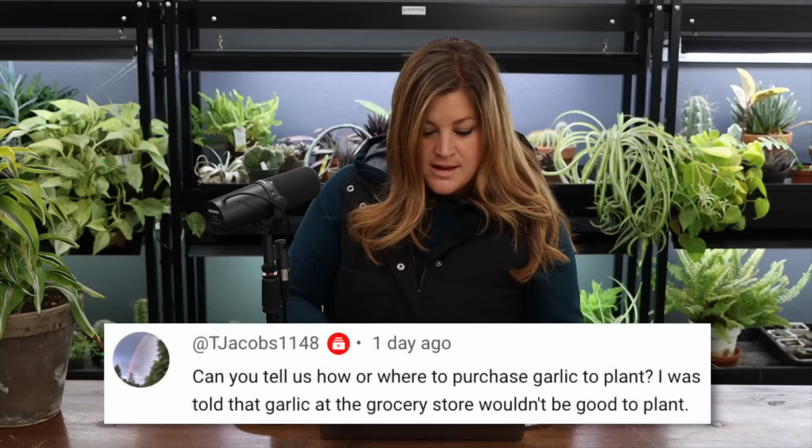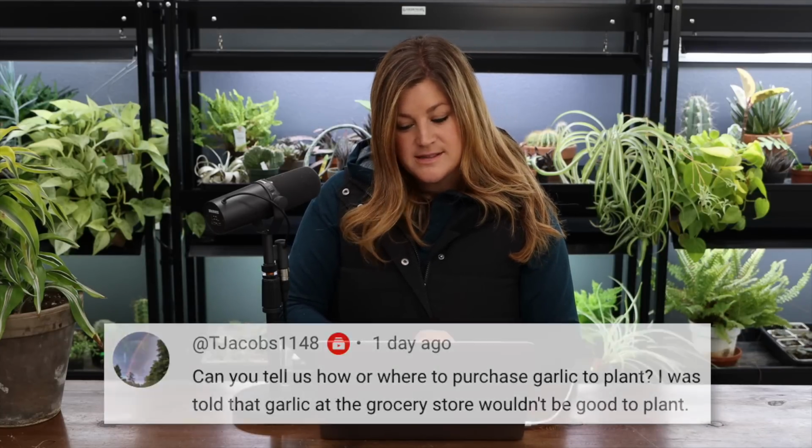T. Jacobs said, can you tell us how or where to purchase garlic to plant? I was told that the garlic at the grocery store wouldn't be good to plant. Sometimes they're treated with a growth regulator or inhibitor or something like that, to where they'll start to grow and then the tops will just start to spin and they will never really form up a nice head. You want to get certified seed garlic. That's your best bet. So check with your local garden center. There are some places you can order it online as well.